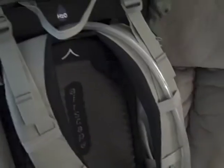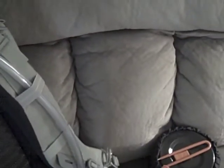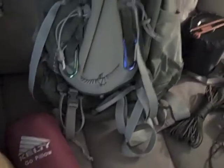So I do recommend the Hydroform Reservoir. I recommend it with the Osprey. I don't have a lot of other packs to compare it to. I know Deuter is a good brand, and there's a couple others that are really good quality, like Gregory. But I really like Osprey. I'm a huge proponent of them, and they've been really, really good to me so far.